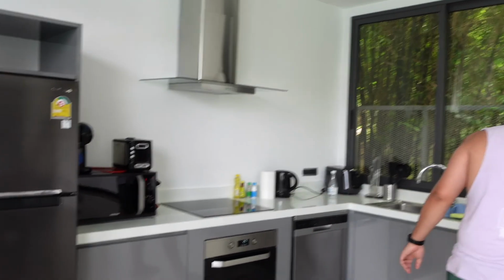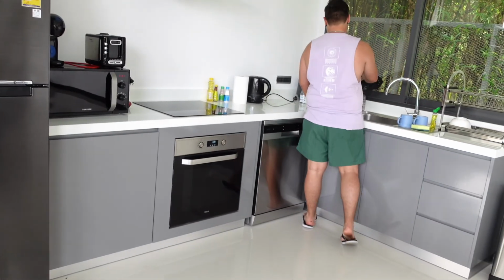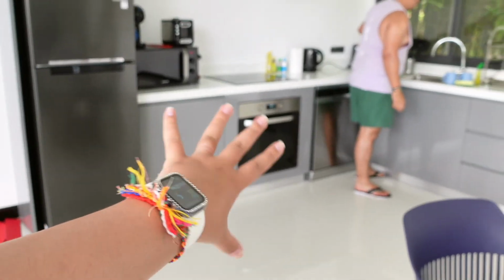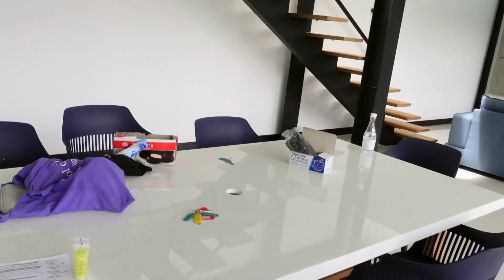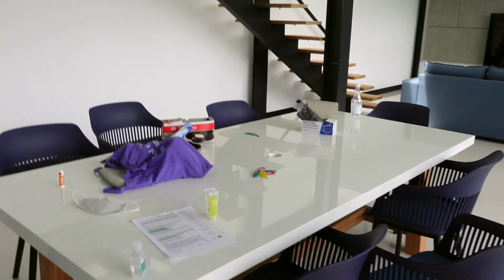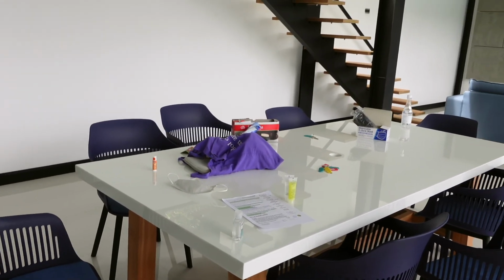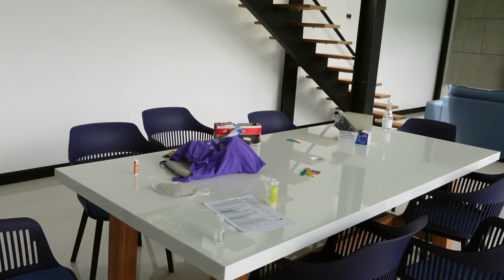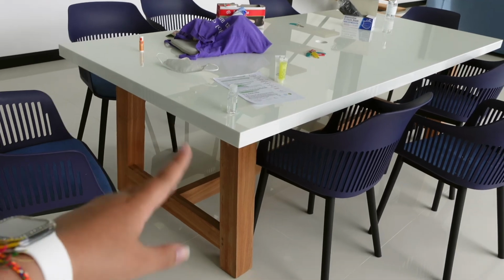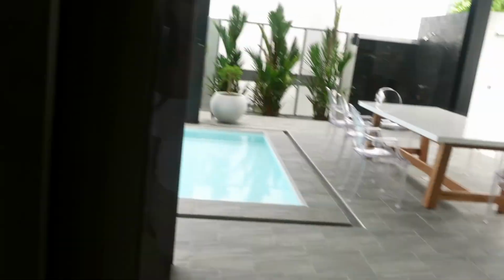There is obviously a bin as well, but it is an open living space. As you can see, you have the kitchen here and then you've got the space, and then there's another really big table. You've got the 8-seater one outside, it's a little bit messy, and then we've got this 8-seater one inside as well. It's actually the exact same table, with the wooden legs and the white top, it just has different chairs inside.